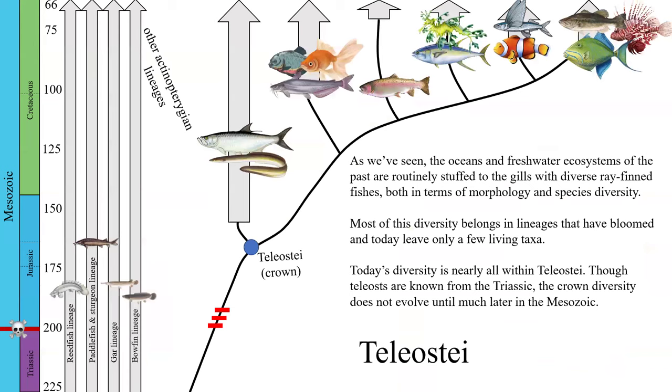Fun things are happening. But now we have to talk about the teleosts, because these are the actinopterygians. The actinopterygians are everything on this slide. This is the other half of the osteichthyans, the bony fishes that you hopefully remember from the Paleozoic. Many, many of the actinopterygian diversifications that have happened in Earth history, you have already seen. This one's in the Devonian. This one's in the Carboniferous and Permian. These two are in the Triassic.